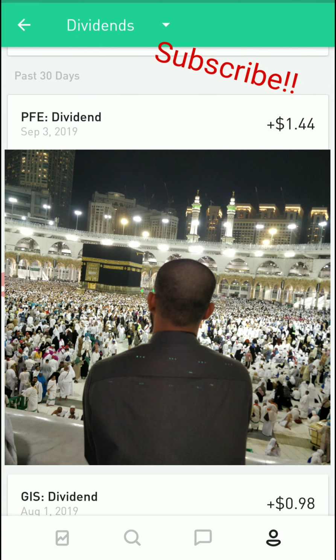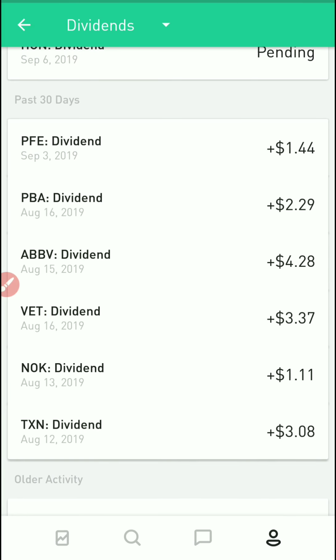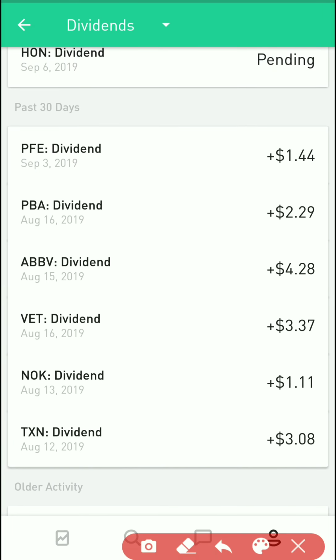I actually traveled to Saudi Arabia to make my pilgrimage known as Hajj. While I was on pilgrimage, I received about 8 dividend checks. You can see 6 of them, 1, 2, 3, 4, 5, 6, and then the other 2 I got from my day job.